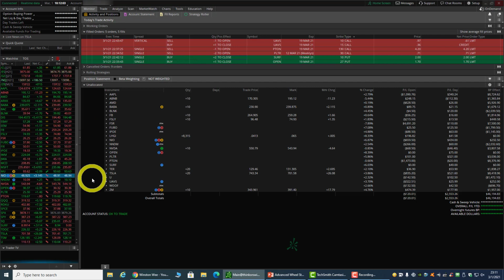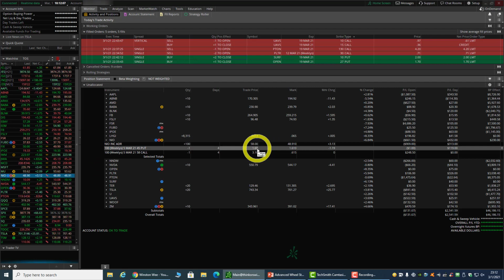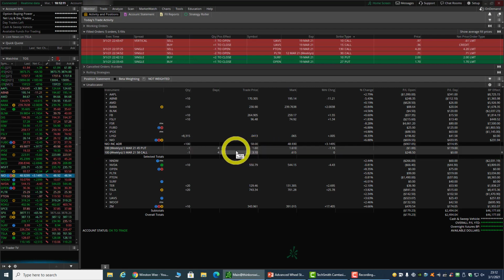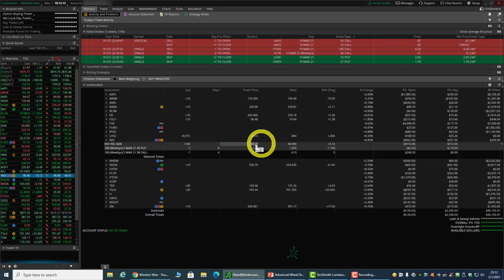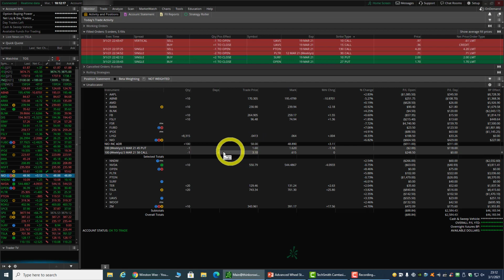And the other one was NIO. On NIO, I have a double wheel. So basically the 45 put that is expiring this Friday and the 58 call that is expiring this Friday. But NIO has earnings tomorrow. I don't know how the earnings is going to play out. It could be good or bad for the stock.